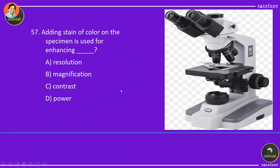Adding stains of color on the specimen is used for enhancing A, B, C, or D? Resolution is not it. Resolution is detail. Magnification is size, and you don't really increase size with color. Contrast, yes, so this should be the answer. Usually, cells are really clear and transparent, so you need to put color in order to increase the contrast of the object.